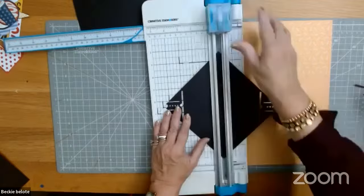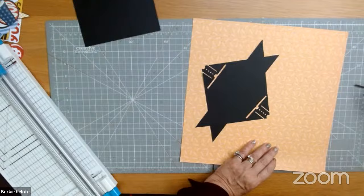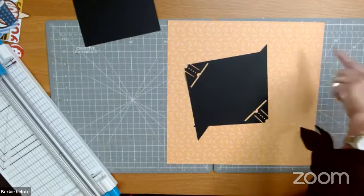All right, and then what I want to do, I want to pick a piece of paper to build this on. And I think I actually pulled that. Let's see if I can find it. Of course I can't. Let's grab some, what am I seeing there? How about some light blue, maybe?